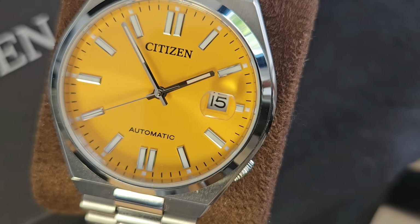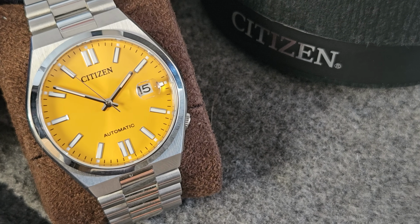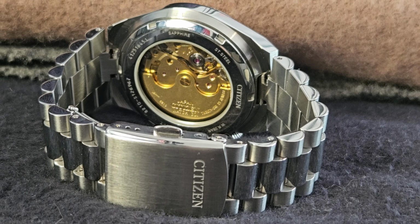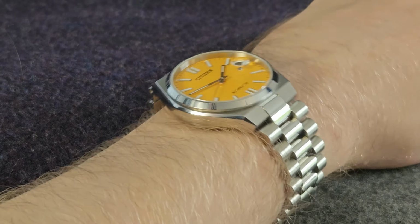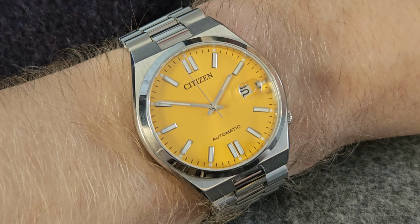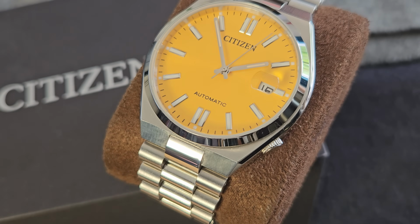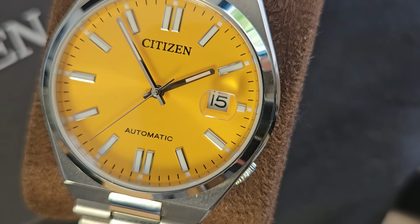1. The Citizen Tsuyosa. So for about £300, you get an automatic watch powered by a Miyota 8210, 40mm, so a decent size, sapphire crystal, integrated bracelet-ish, it's fully the works. The Citizen Tsuyosa might be the most hyped sub-$500 watch in recent memory, and for good reason. It gives you that integrated bracelet sports watch look, but with a more classy edge than its Swiss cousin, the Tissot PRX. Think Rolex Oyster Perpetual, but at 1/20th of the price.